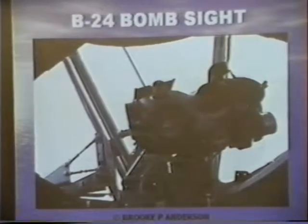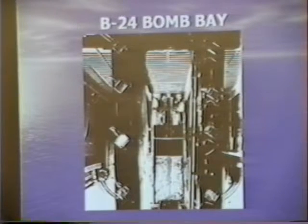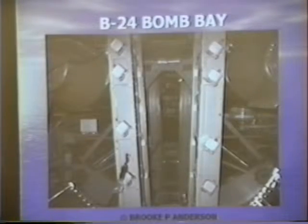This is our famous Norden bombsight. And this is what the bomb bay looked like. Here's a catwalk you could walk between. Somehow or other, you don't see it, but the bombs are over here, over here. And we could carry up to 6,000 pounds of bombs. That's about it.